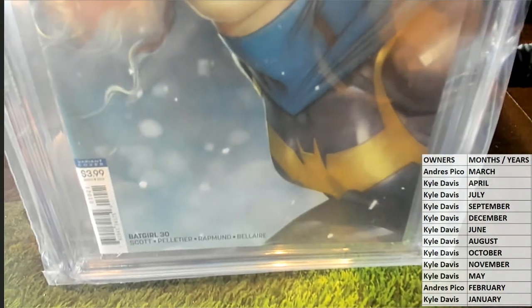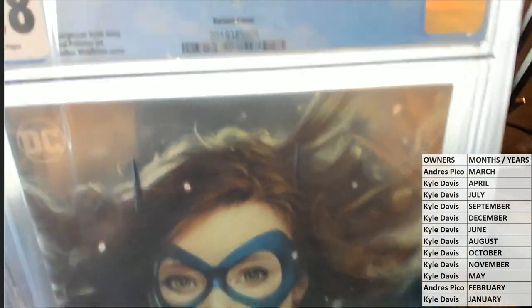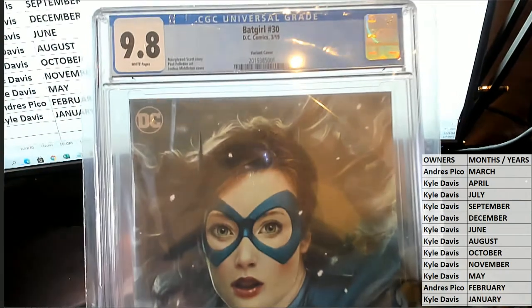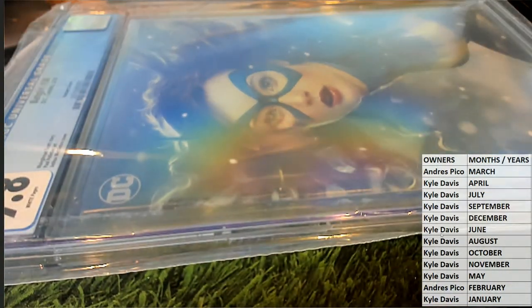All right, very good. Scott Pilliter. John Middleton cover, nice. Oh, yeah, very cool. All right, good stuff, man. That is so that's March. That is Andre. All right, man. Andre P, that is coming out to you. Very good, sir. You got it. Batgirl number 30.